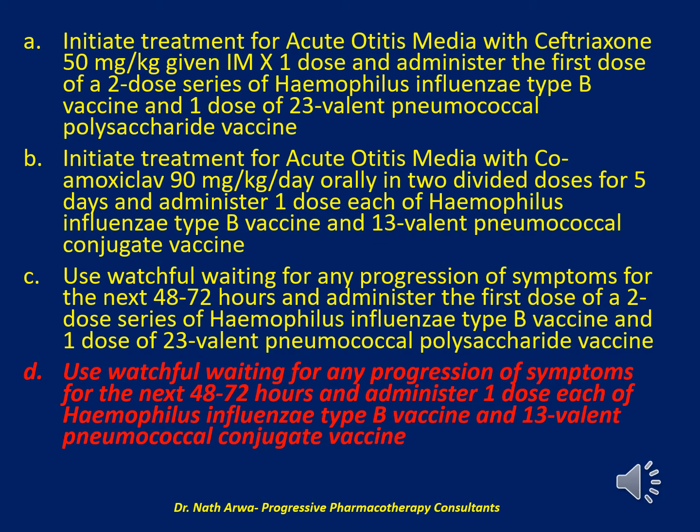This patient needs to receive only 1 dose of Haemophilus influenza vaccine at this time based on her age, which exceeds 2 years. The correct pneumococcal vaccine for administration to this patient who has no comorbidities or high-risk conditions is the 13-valent conjugate vaccine as a single dose.